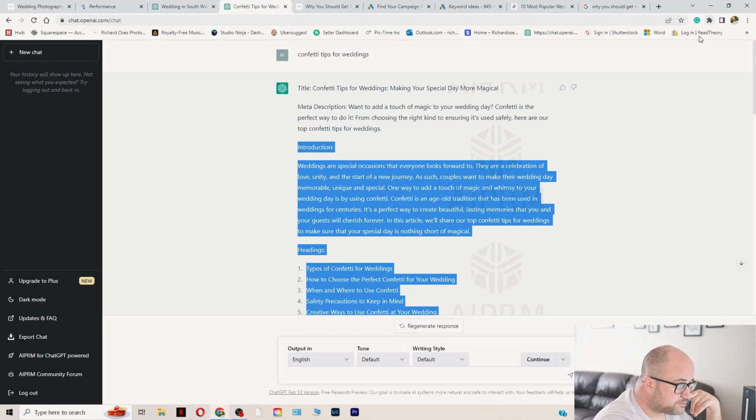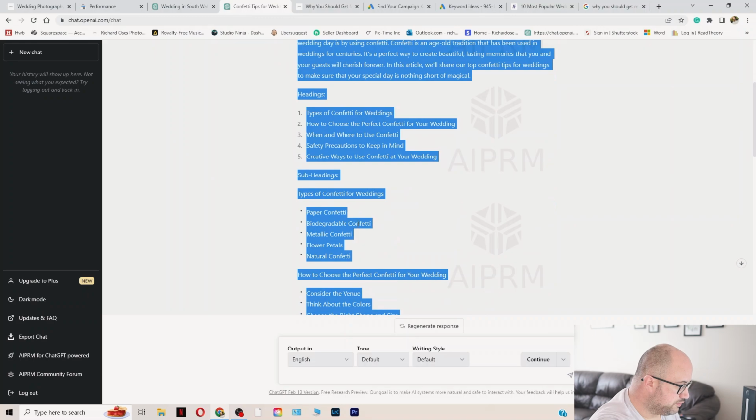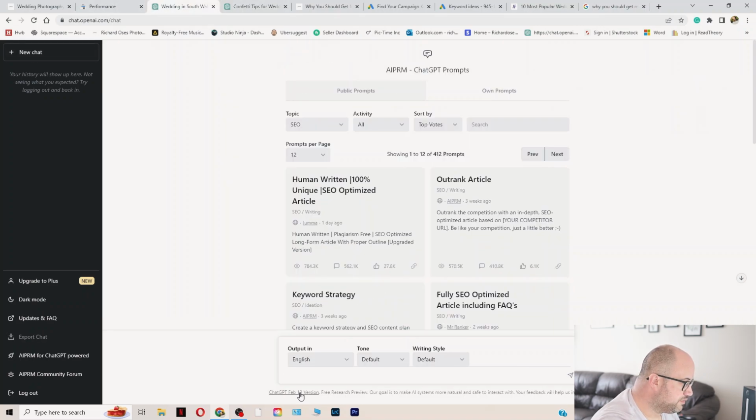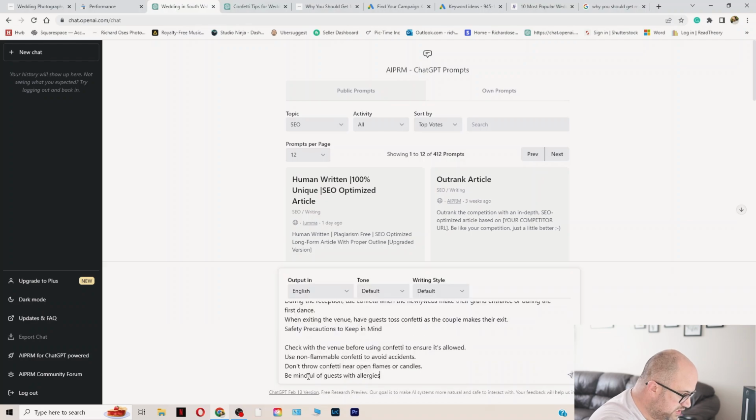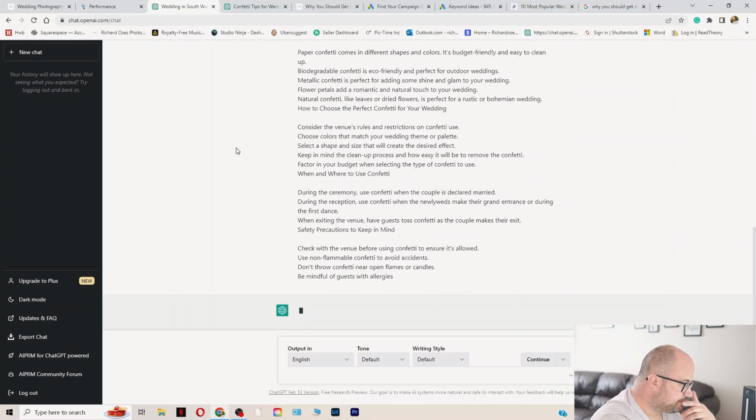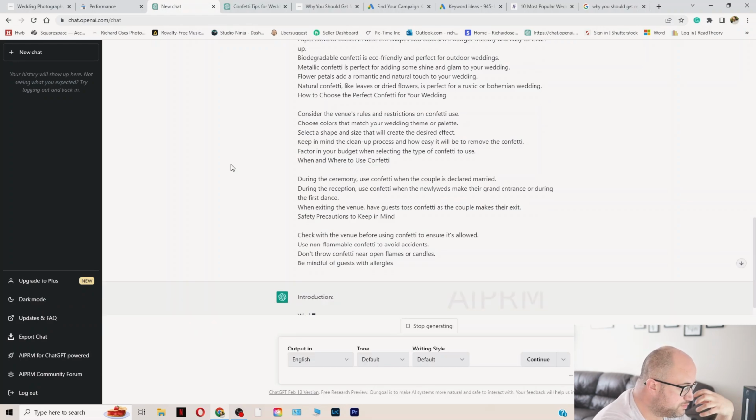So ChatGPT, you can do all sorts. I can also, if I copy and paste, let me just start a new prompt. Go in here and I want you to rewrite this article in a more formal tone. No, less formal tone. Don't forget to include typical article formatting, including H1 and H2 titles. Then paste the article in and see what it churns out. You can experiment with it, you can play with it. I'll do specific tutorials, I'll do specific things.